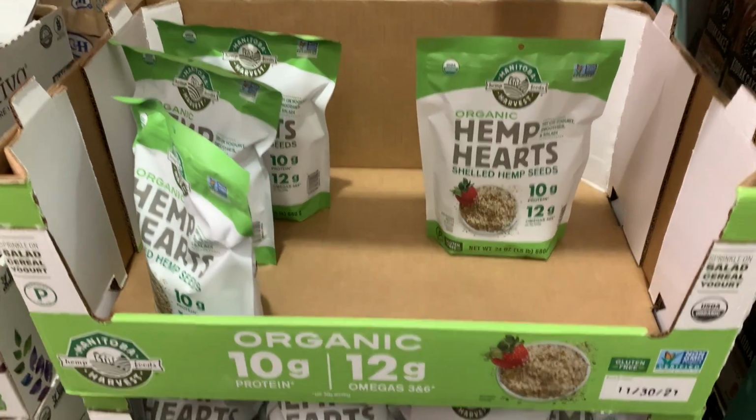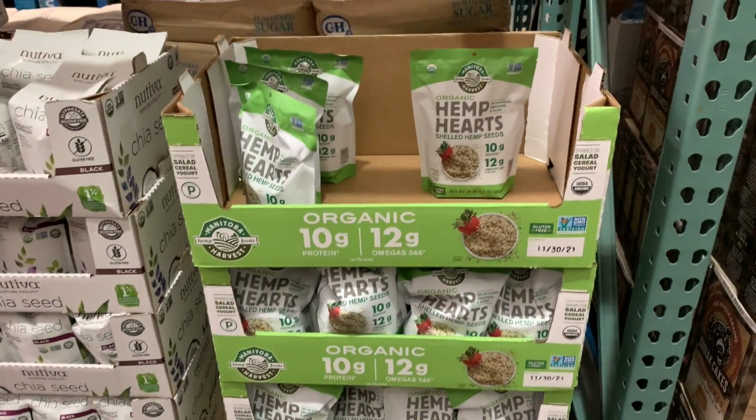Anyway, we've said enough. Next, we forgot an item. We did forget an item: hemp hearts. If you like to make your own blended salad dressings and things like that and give them a little creaminess, the hemp hearts is a nice added fat for those. Like a homemade ranch or a Caesar dressing.